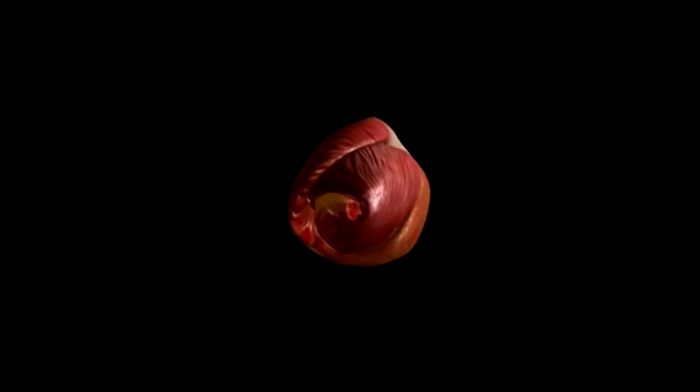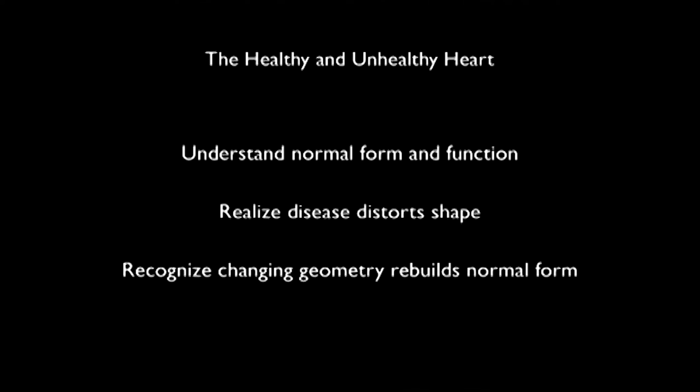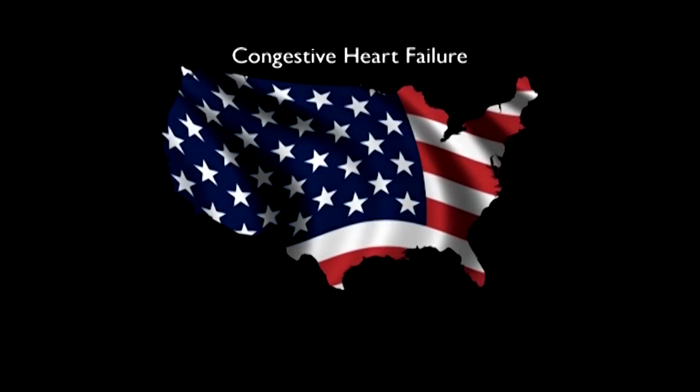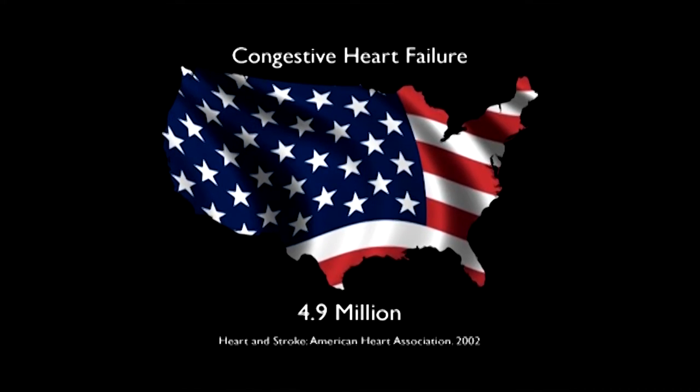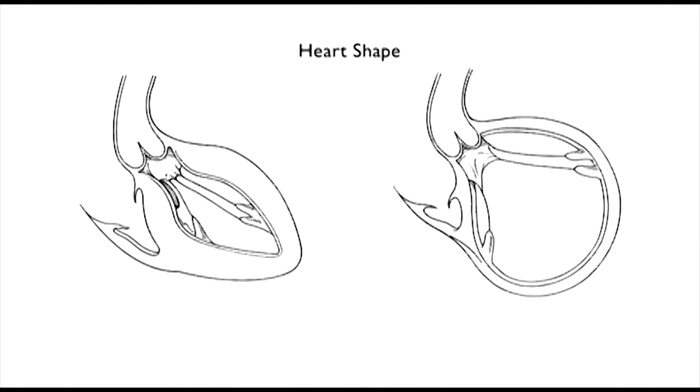Understanding how to approach the change from a healthy heart to an unhealthy one involves 3 steps. First, normal function and form must be understood. Second, we must appreciate that disease distorts shape and makes function abnormal. Third, we must restore the altered geometry to its normal shape in order to correct the disease. These considerations bring our attention to congestive heart failure, which affects almost 5 million patients in the United States of America. The major problem is that this disease often changes the heart's normal conical shape into a spherical one.